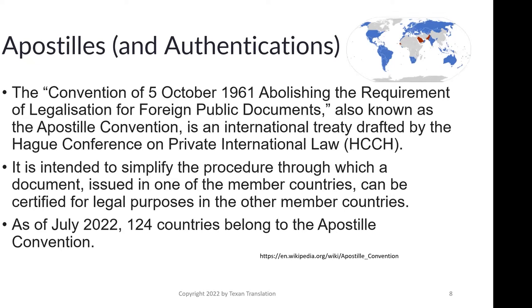So there's something called an apostille, also pronounced an apostle. It's a French word, so there's no official universal way to say it in English. The authentication letter is a similar document. And apostilles, I'm going to say apostille. It's from a Latin term that means marginal annotation, I think, or an end note.